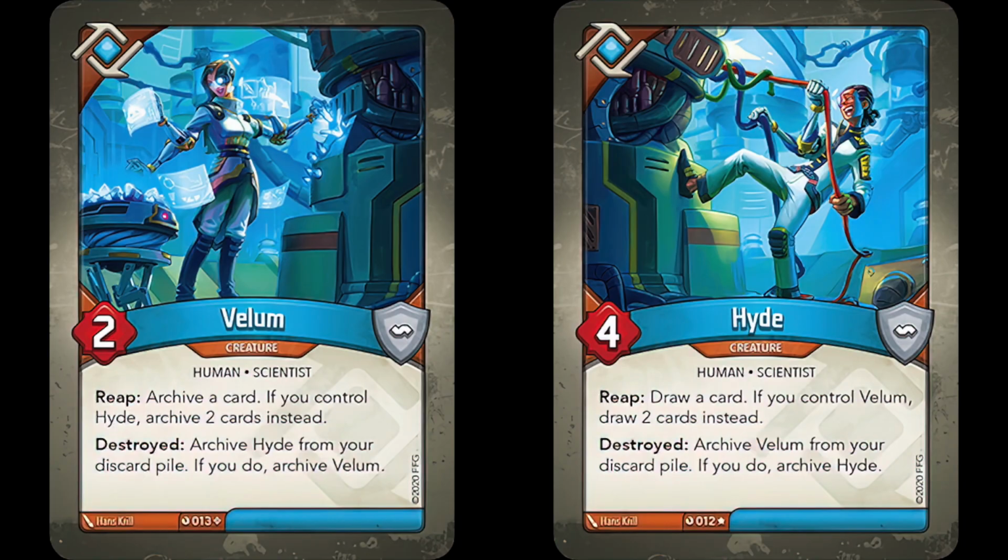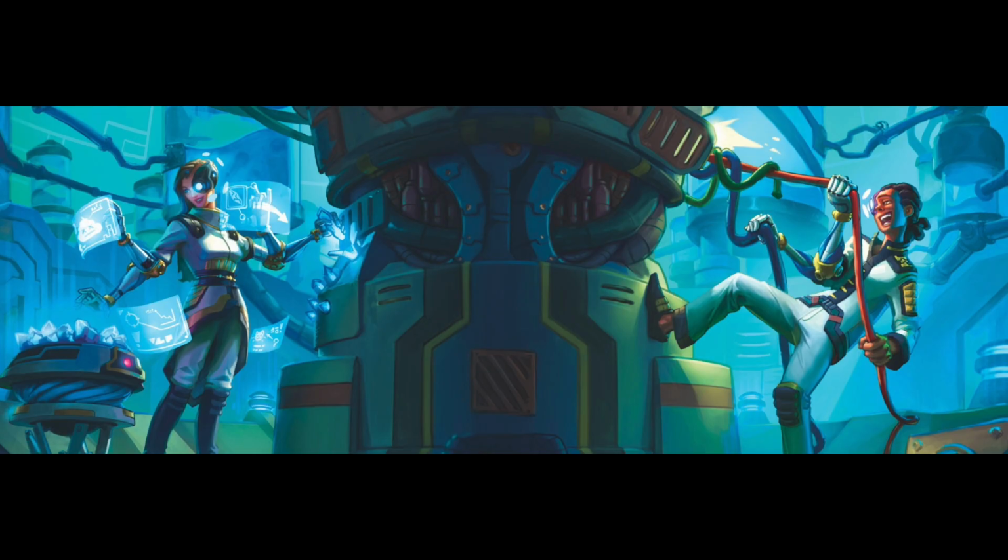Vellum and Hyde from Worlds Collide onward are actually on the better end of the spectrum, offering a similar level of efficiency if not more so, but their potency was dependent on them sticking to the board. They had neat destroyed effects that could recur them and make them each playable again, and if they stuck around they could reap to draw 2 and archive 2, but they don't feel quite as consistent as Time Traveler and HFFS, though their ability to archive each other can get pretty annoying to deal with. I do, however, appreciate their linked artwork. I always love it when cards do that.